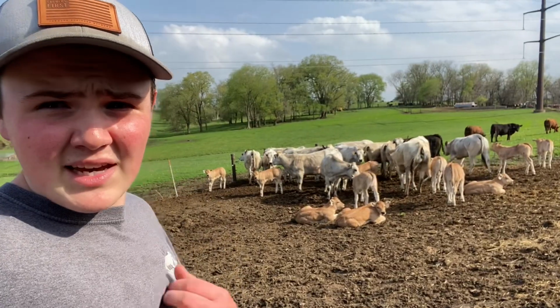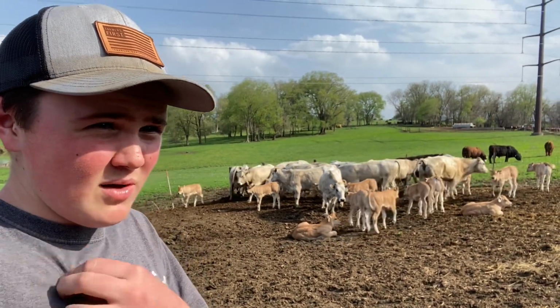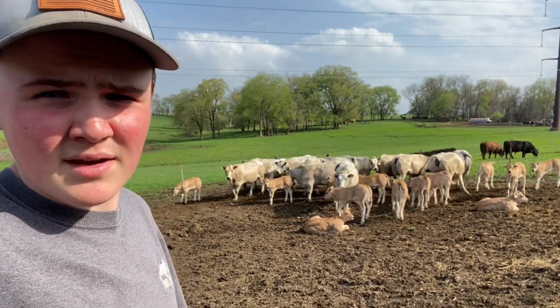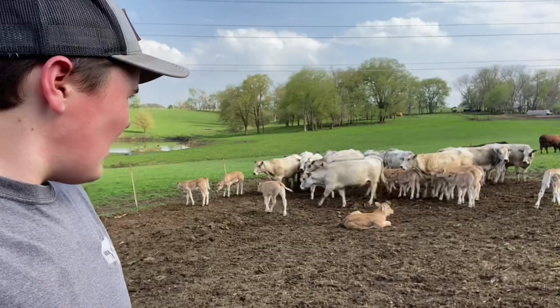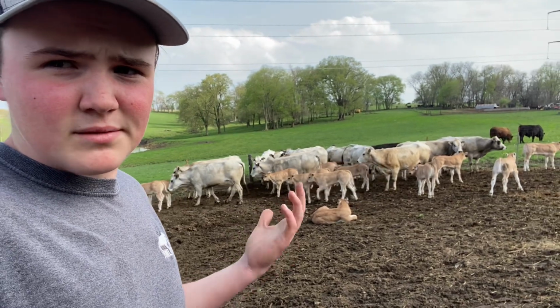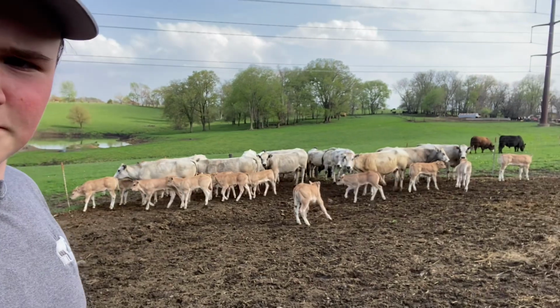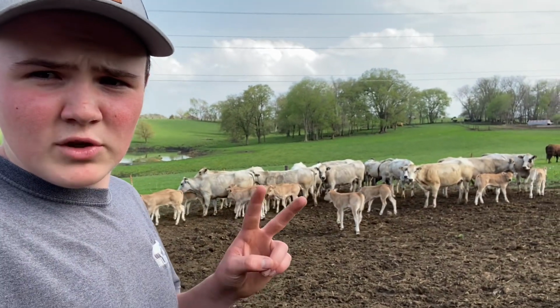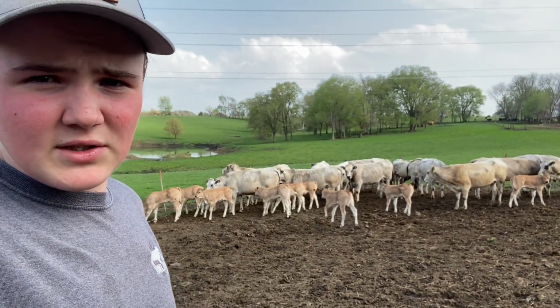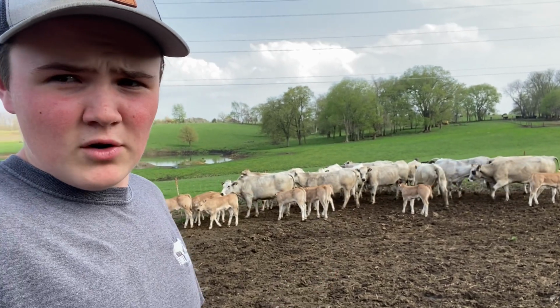Some Piedmontese cattle we picked up today. We had never had anything to do with them, hardly ever heard of them before, like 3-4 weeks ago. About 14 cow-calf pairs. These calves are a couple weeks old. And 2 butcher bulls. You butcher bulls instead of steers most of the time, and 1 herd bull to breed the cows.